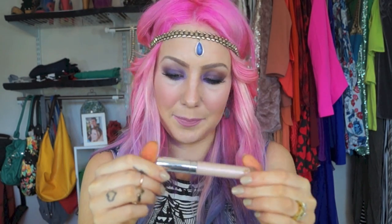And I'm going to go over the top with this Essence XXXL Shine in Dazzle Glow.